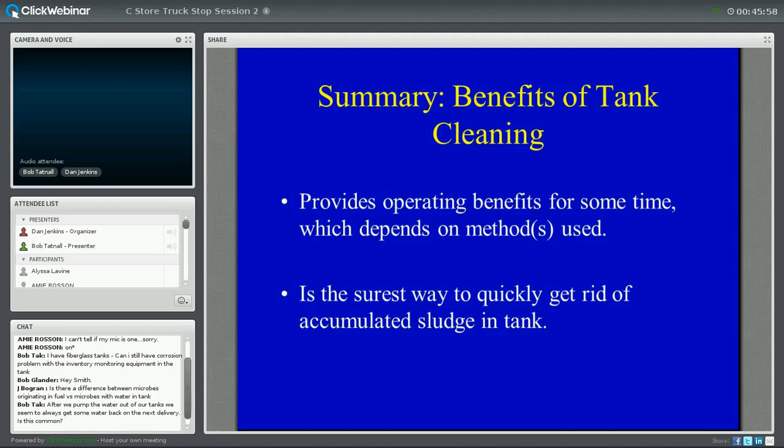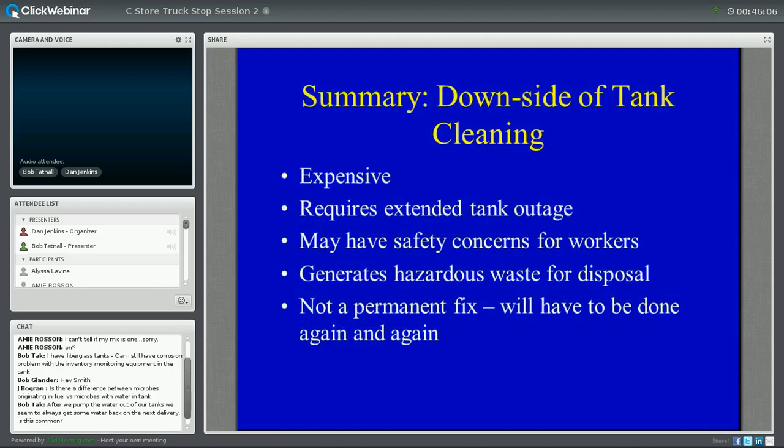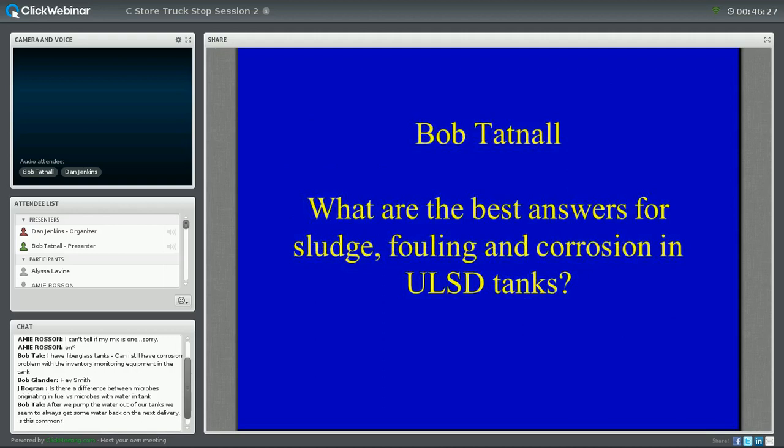It's the surest way to quickly get rid of the accumulated sludge, because you're going in with squeegees and shovels and a vac truck, and you're sucking it out or shoveling it out. It's expensive. You have to take your tank out of service for an extended period of time. The workers are in there. It's confined space, another layer of OSHA rules you have to follow. It generates lots of waste that has to be disposed of. And again, it's not a permanent fix.